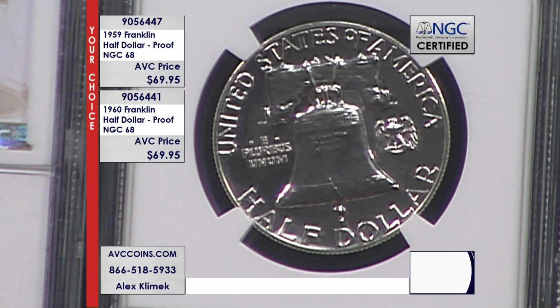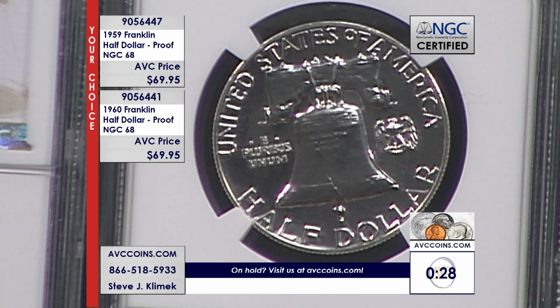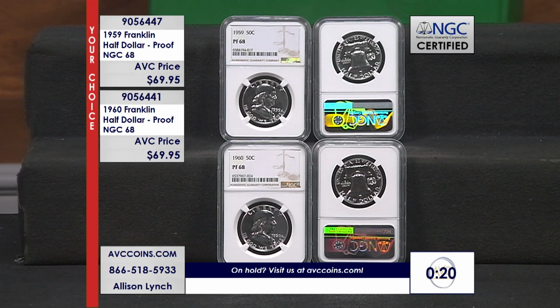Incredible. Folks, we do have to put that 30-second clock up at this point. 90% silver proofs from the proof set that was made for a collector, not made to grade. Looking at the numbers, only 8,300 known for 1959 in 68 or better, only 8,900 known to exist on 1960 in 68 or better, at a fantastic price of $69.95. Our competition's at $180. Folks, you got to join us on this one. And in the meantime, we have to be moving on.